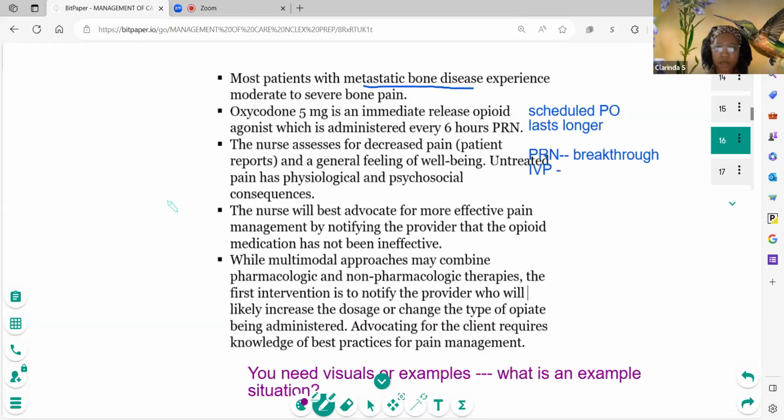All right. Oxycodone should be given every 6 hours PRN. It is an immediate release opioid agonist. But if they can get a scheduled PO med instead of a PRN breakthrough med, usually they get both. They need something scheduled that they get around the clock every 6 hours or every 4 hours, and then in between they can get the PRN med. The nurse assesses for decreased pain.